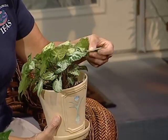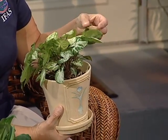Yes, definitely. And you have brought some others here too, I see. This one is in a really pretty decorative pot, which is great. This is called the Glogo Syngonium. It's a very interesting variety, and it was actually invented here in Florida. They propagated it here. Is it tissue culture? Yes, it was tissue cultured.